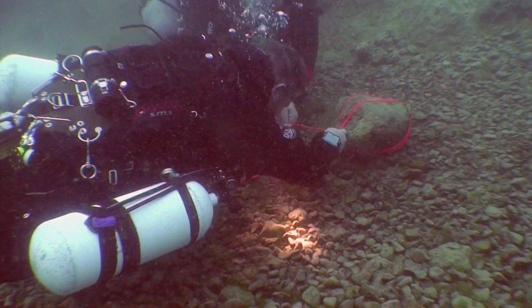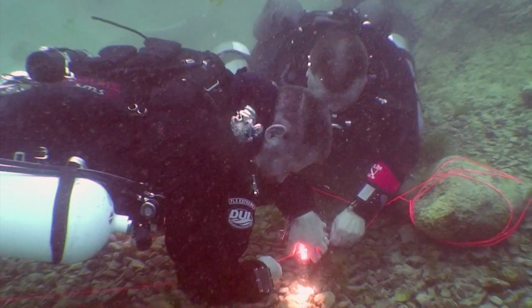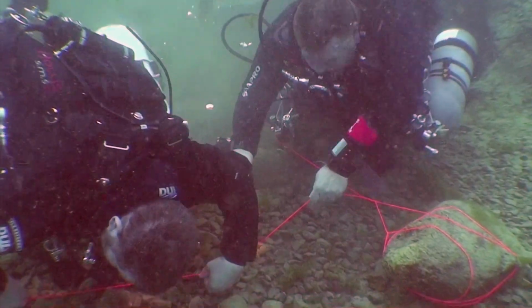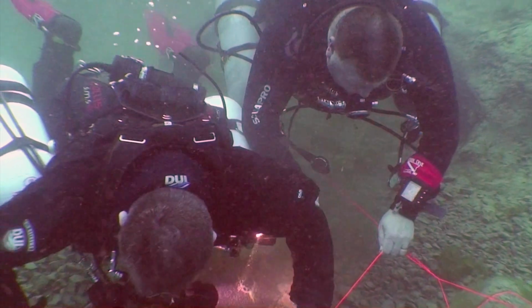Before we surface for our third dive, we found two divers who are training to become cave divers. As you can see, they do not have their masks on, and they're using their hands to determine where they are. A dive reel is used to help guide them in and out of the cave.